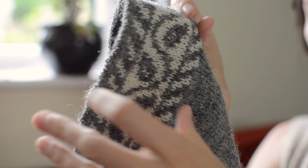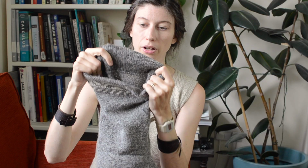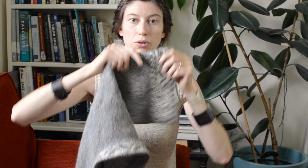So I wanted to make sure that there was a really nice quality finish on all the bits that you might see when you're wearing it. So the cuffs are completely faced as well. And they're stitched down to give this nice wide sleeve like that.